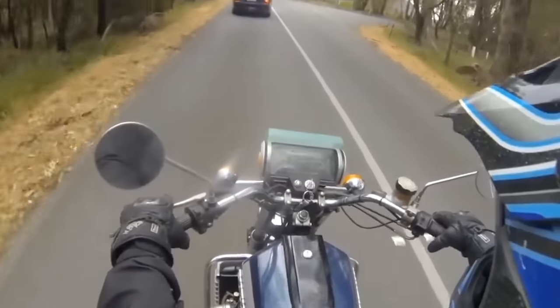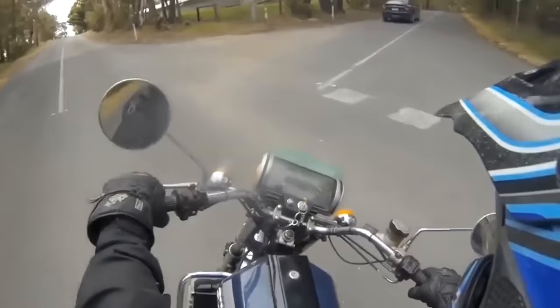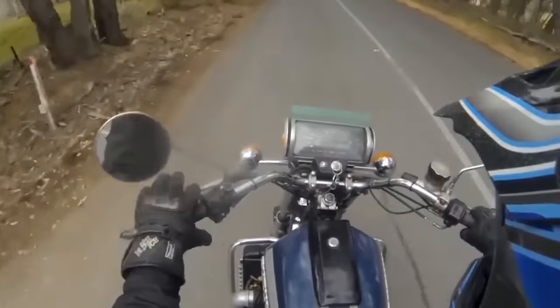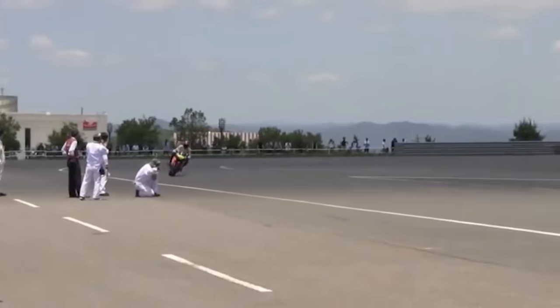Suzuki was so concerned about the bike's reliability that it offered an unprecedented 12-month full engine replacement warranty for anyone who bought one new. Seriously, can you imagine a warranty that bulletproof today? Our next contender is one you can't buy, but it still deserves to be mentioned.